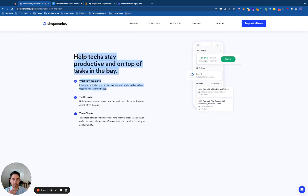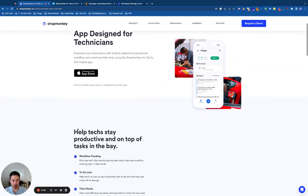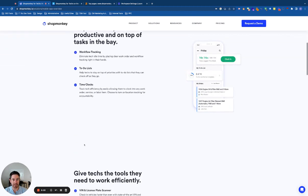Good job here on just laying out some value props for it and how this solution specifically appeals to techs or whomever you're talking about in here, right? Like what specifically does this app do? They've got an example here with a phone.